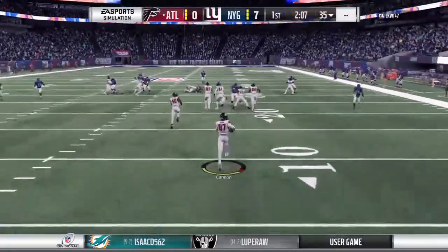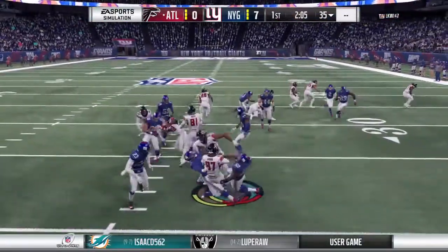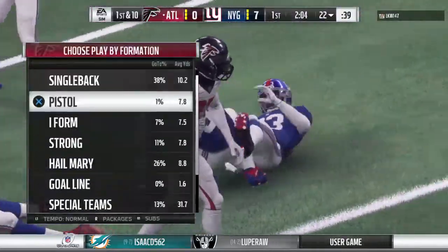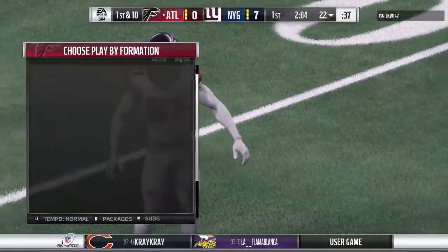That'll be taken in the end zone. And he'll get it up past the 20 to the 22-yard line. Atlanta now coming out on the field.